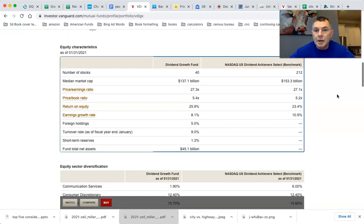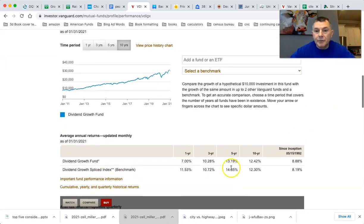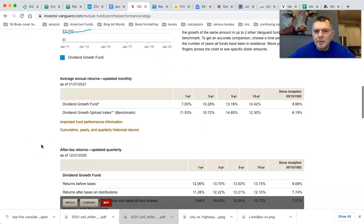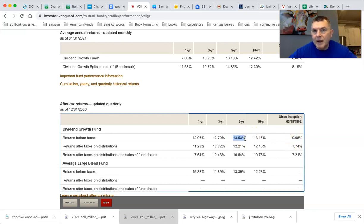If we go to performance and see what this guy has done, you will see, I have no idea, actually, I haven't looked at this. For 5 years, this averaged 13.19, so pretty close, all in all, but a little bit better. Very interesting, though. The dividend growth splice index, I don't even know what that means. But check this out. Performance before taxes, we'll just go 5 years, 13.53. Performance after taxes, 12.21.